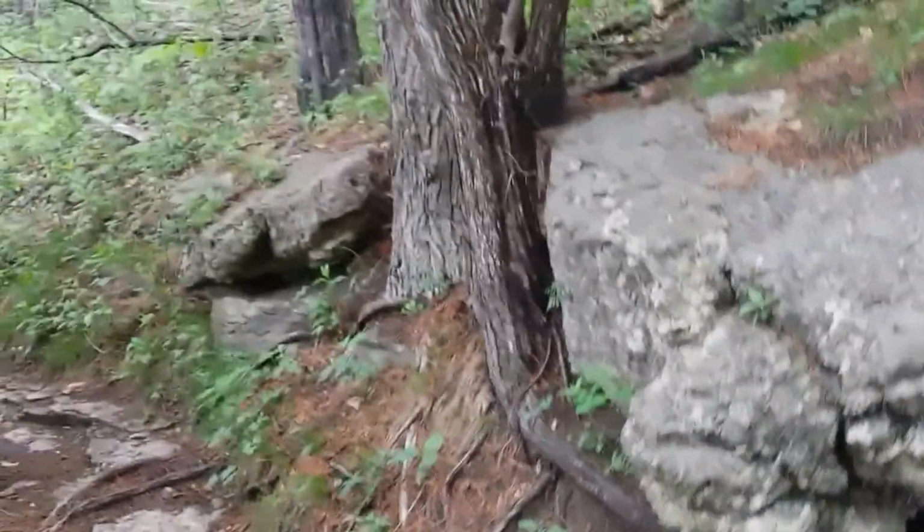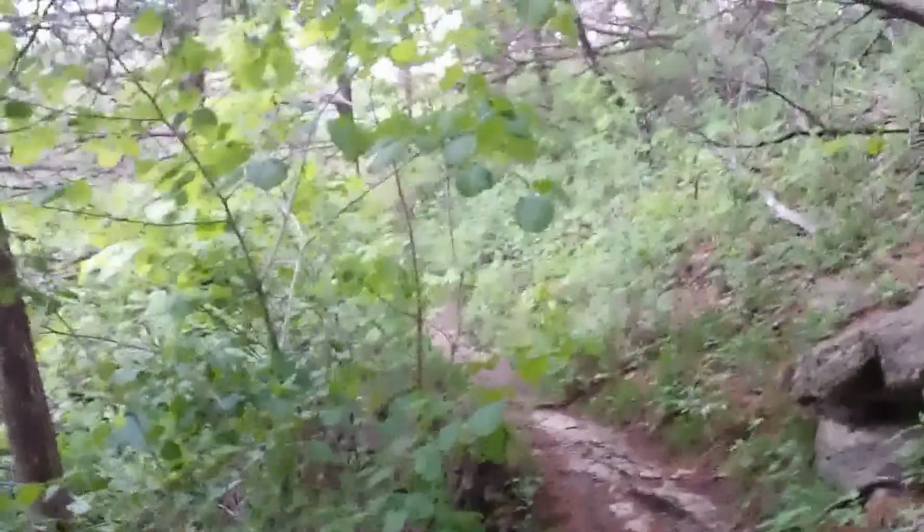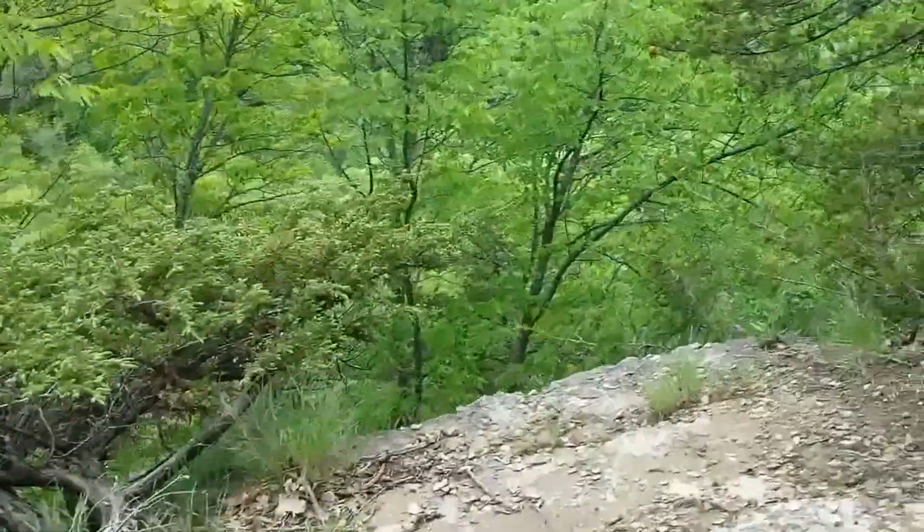Okay, so we just got to the top of these stairs. Nice little place to take a break. There's the stairs, down that way. You can go this way. This way it goes to the rock. So this is kind of a drop off.